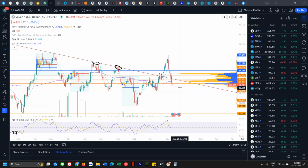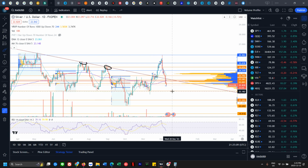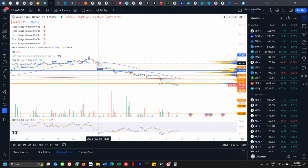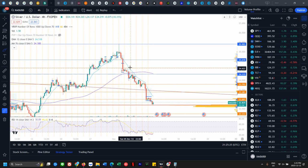So let's take a look and see where we'll be heading. Ideally, if 22.5 doesn't hold, we're probably coming down to 22.23. And as of now, no signs of slowdown at this moment. You can see on the hourly chart, it just keeps on going lower. Hourly trend is our guide. Let's see if it's trending on the 4 hour. Okay, so the 4 hour EMA 12 is going to be our trending guide. You can see as long as silver cannot get over the 4 hour EMA 12, which is rejecting from it all the time, it will probably keep heading lower.